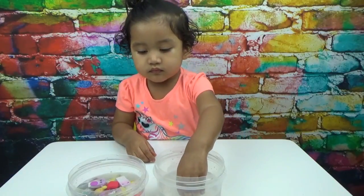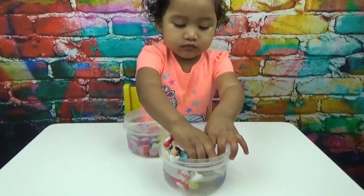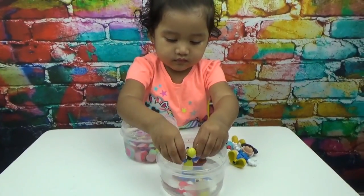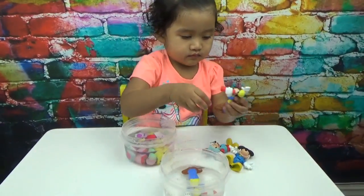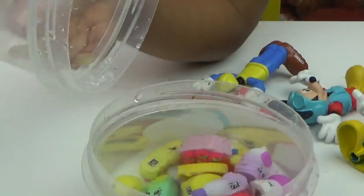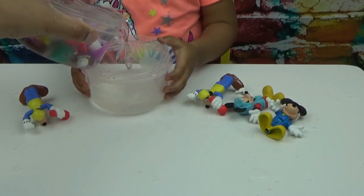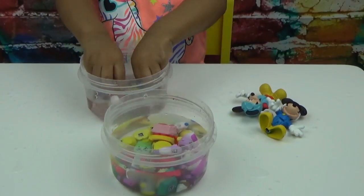Now, Makenzie is having a toy bath party. Let's have Mickey Mouse get in the bath party. Are you going to pour the water out or are you going to take the Shopkins out? Ooh! All the water's gone? Here, let me pour the water back. Alright. Now Mickey and Goofy are in the bath party.